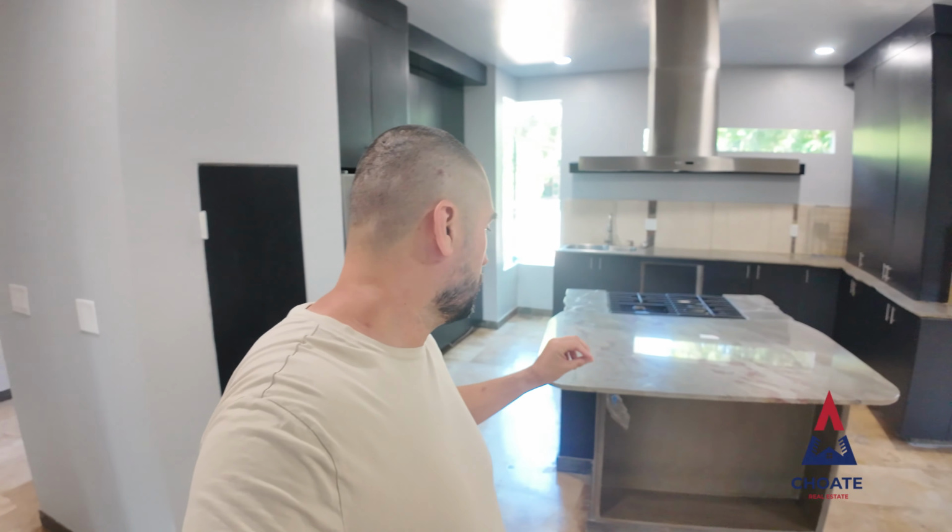Now, as you enter here into the left-hand side, you're going to see behind me we have our kitchen area with the granite countertops. You can see this has been remodeled. You can see we have the tile flooring. Now, living room area here, as you can see right behind me, not the biggest living room area. So downstairs, living area, kitchen area, not huge.